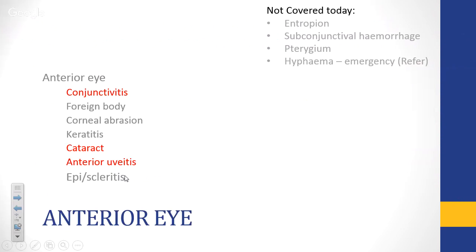Okay, so the anterior eye. Again, the red stuff is stuff that might come up on the OSCEs. This is conjunctivitis, cataract, and anterior uveitis. And the other ones could all be fair game for questions. I haven't covered these because they're all sort of one-liners in a sense. So does anyone have any questions about these if they don't know about them?